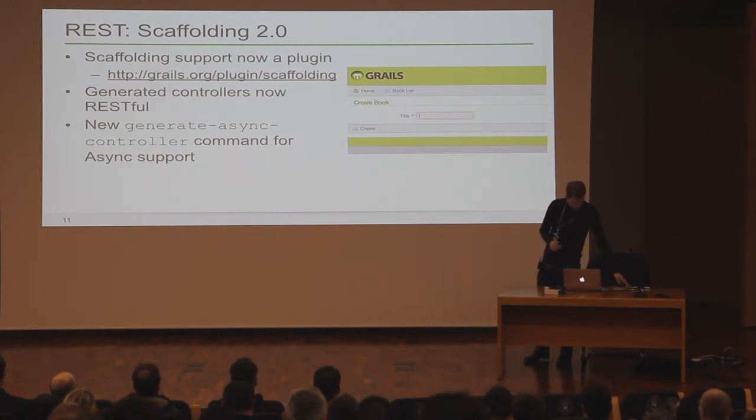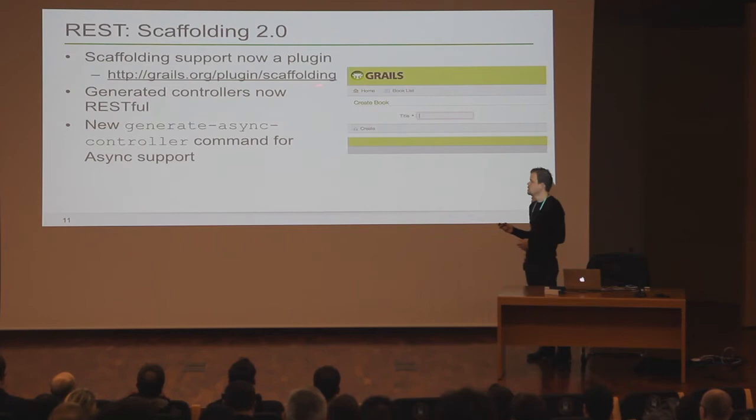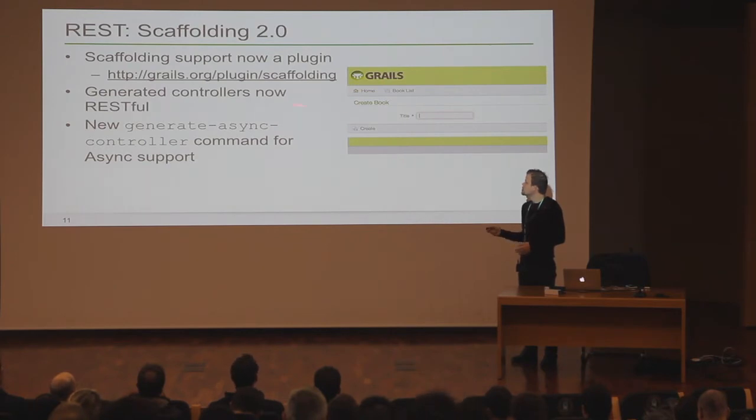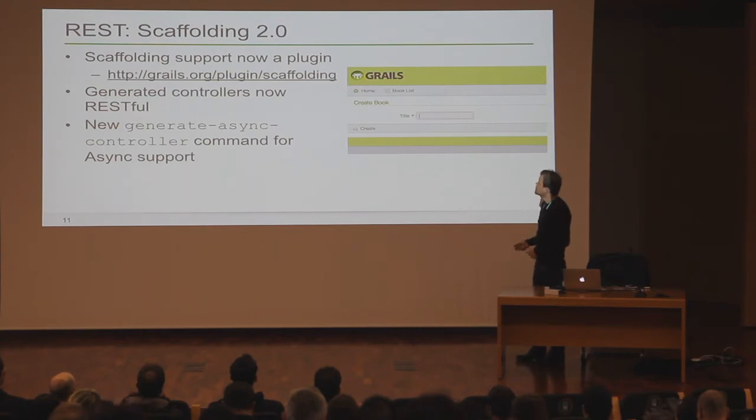Okay, so another new feature in 2.3 is the 2.0 version of the scaffolding plugin. So the scaffolding plugin used to be integrated as part of Grails. It's now split into a separate plugin that you can get rid of if you don't want, which is nice. But if you want, you can also still generate the controllers. The controllers that it generates in version 2 are all by default RESTful, which is handy, and the views work with those RESTful controllers and so forth.